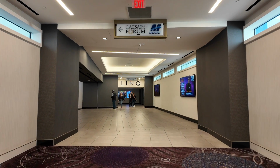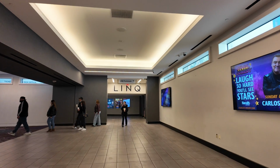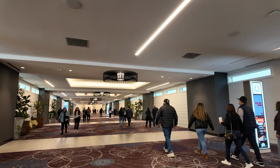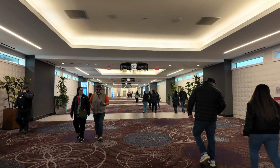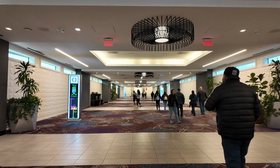And this is where you'll link to the Linq, as well as the Monorail and Caesars Forum. So you can head straight and head over to the Linq. We'll show you that later in the video. Since all these properties are very close together and they're all owned by the same parent company, I wanted to feature them all in this video. So if you're coming here and you're staying at the Harrah's, you can see what's available at the Linq and the Flamingo. And all my other videos are kind of organized that way as well.